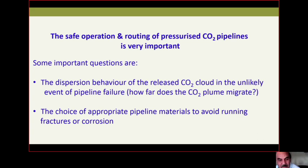Next question is fracture toughness. Do we need special types of materials in order to resist running fractures when we deal with transportation of CO2, given its very different physical and thermophysical properties as compared to hydrocarbons? So these were some of the main questions that we wanted to answer during the course of the CO2 pipe hazard project.